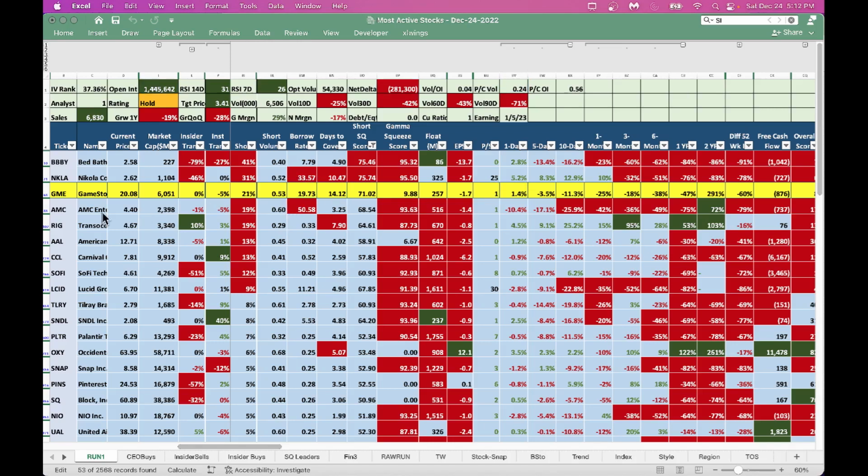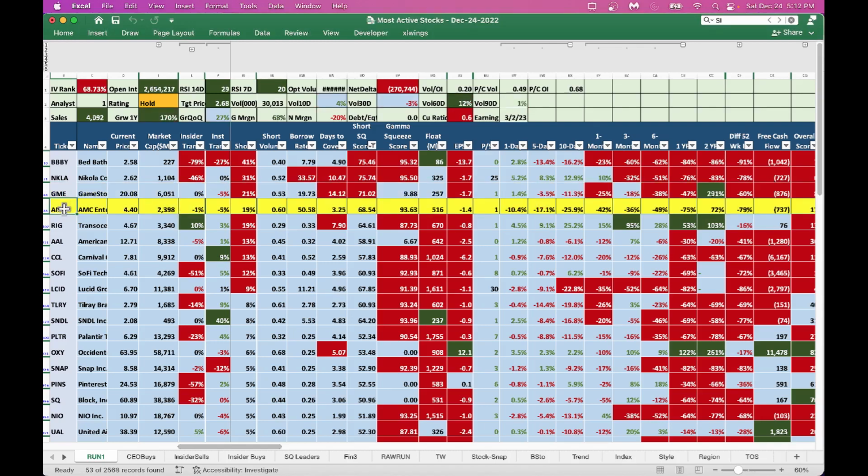Look, AMC is the next one here. Again, very active in the options market, like many of you know here. Look, 2.6 million open interest from a contract perspective, pretty healthy here. From a RSI perspective, RSI is coming down. That tells you stock is going down here. Look, you can see right here in 1 day, 5 day, even 10 day, and so on and so forth. This is negative. But AMC, look at the days to cover, 3 days, not too much here.